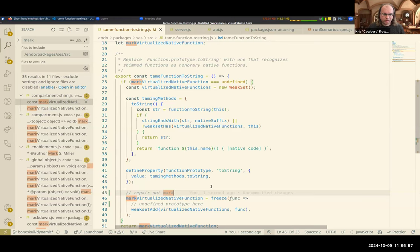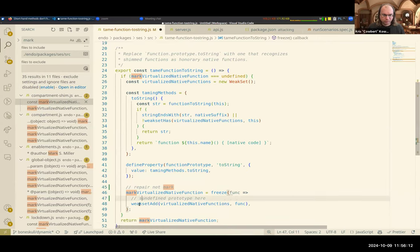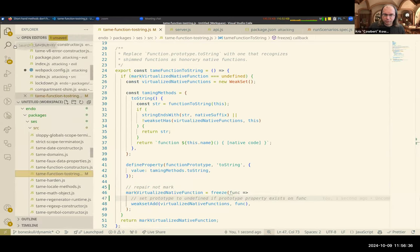So we change mark to repair, and it has two new behaviors. I like this. We simply rename mark to repair, and then all of the call sites have to change. And then it has the additional behavior that we set prototype to undefined if we encounter an own prototype property. And then we go to the permits for non-newable functions, which are currently just called FN in the permits, and make an accommodation there that if it does have a prototype property, it must be literally undefined.